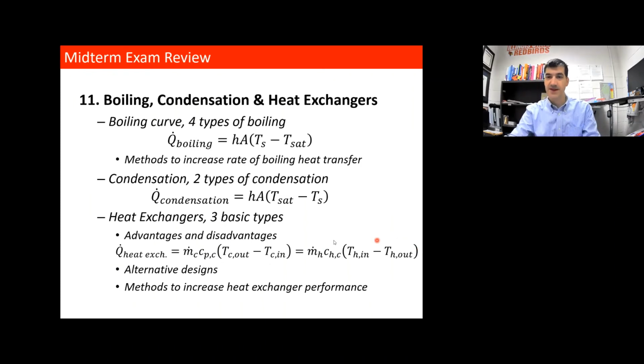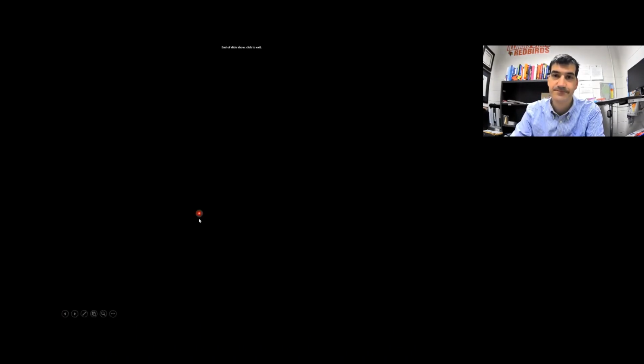All right. This makes some assumptions. It assumes that you don't have any heat that is lost around the outside of the heat exchanger, but this is a reasonable assumption for us for our purposes. And we talked about some different designs and also some methods that you could use to increase the performance of the heat exchanger, which means increase the rate of heat transfer for the heat exchanger. All right, so that was about it.